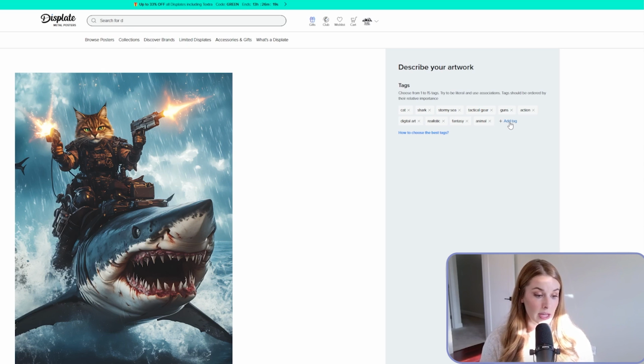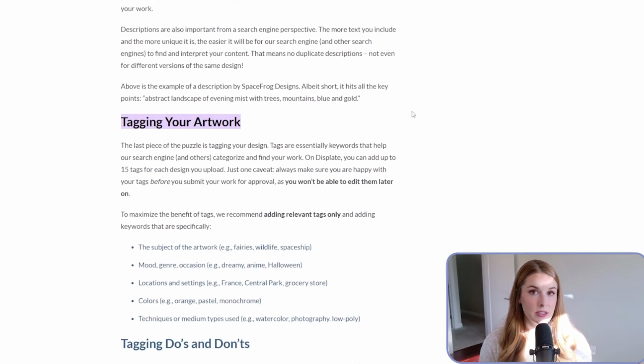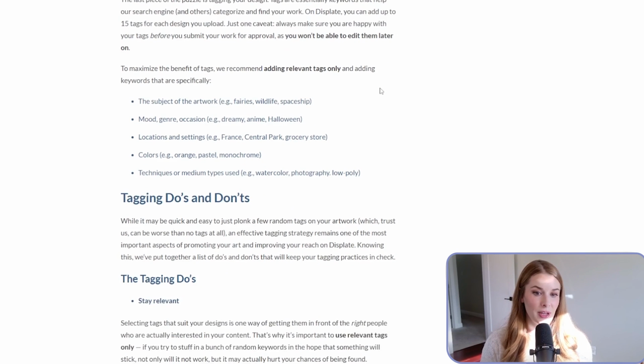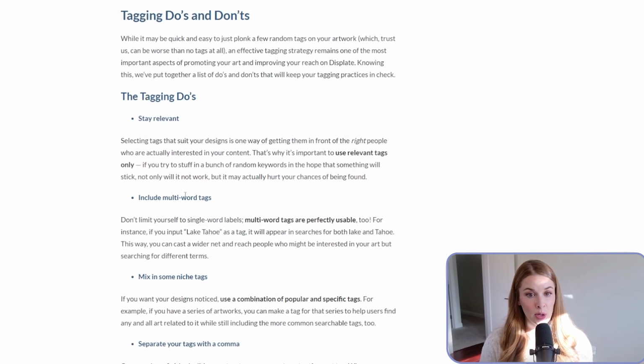So I'm going to do that. Now, I also think that this blog post is really helpful. If you go down to tagging your artwork, it will essentially tell you the do's and don'ts of tagging your Displate artwork. So do use relevant keywords, do include multi-word keywords. We know that long tail keywords are more beneficial than just a single word keyword.